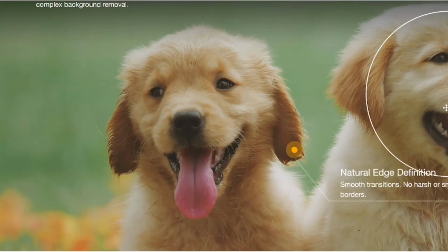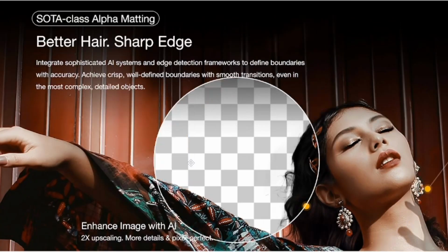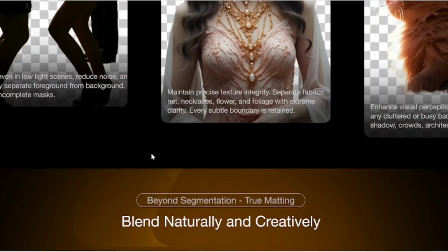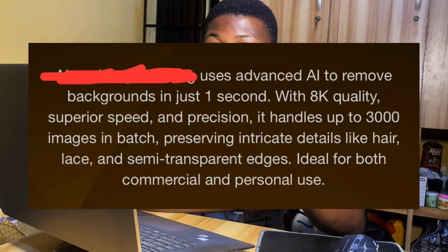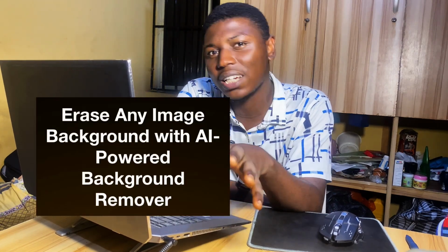Guys, I found a secret AI-powered background remover software that is going to completely blow your mind and change your game. I have the software right here on my laptop screen, so I'm not even joking. I will be showing you exactly how to use this software in this video, and I'll also show you where to get the software.